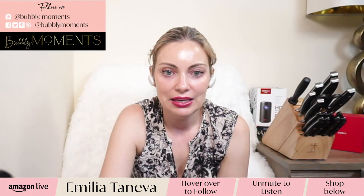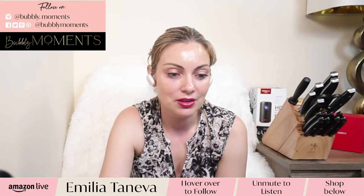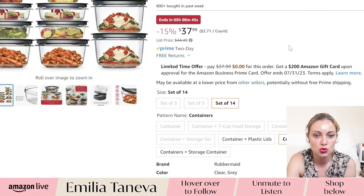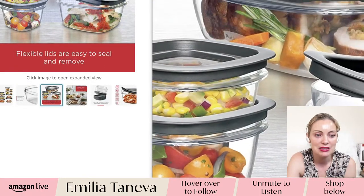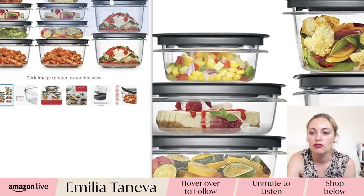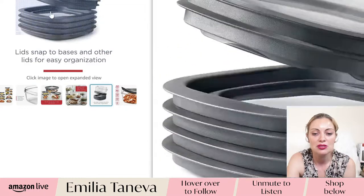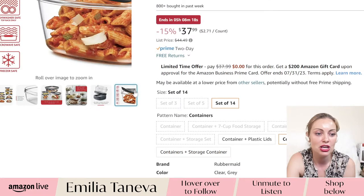Okay, and then a very popular product by Rubbermaid over the last weeks. This is the 28-piece food storage container set, which has a snap base. Different sizes in this set give you plenty of opportunity to do meal preps, to store any leftovers, for big parties, if you have children, small portions, so very convenient. Everything is also stackable for easy organization and space saving in your fridge.